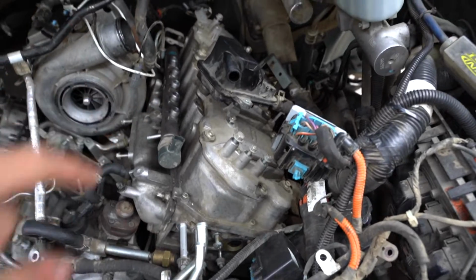The driver's side, I'll show you right now actually. So if we look down through the wheel well, there is one Allen key there, and there's actually one a little bit higher. I'm not sure if you can pick up on that, but there is one a little bit higher. That's the one I'm looking at where I'm like, how the hell am I gonna get this out? We'll figure it out when the time comes. Let's focus on this passenger side. Let's get it pulled.